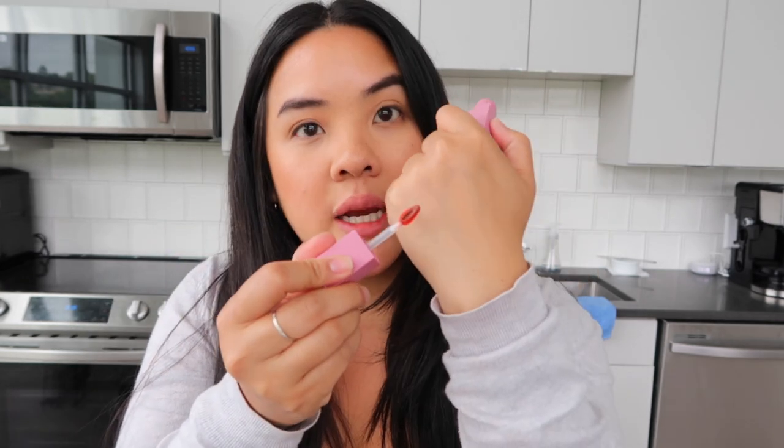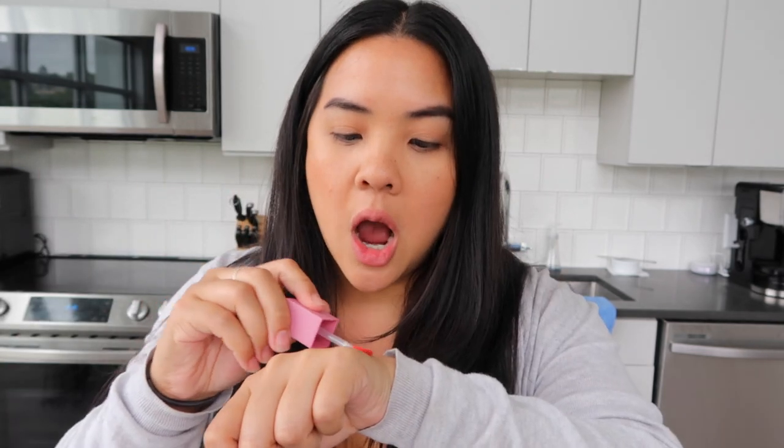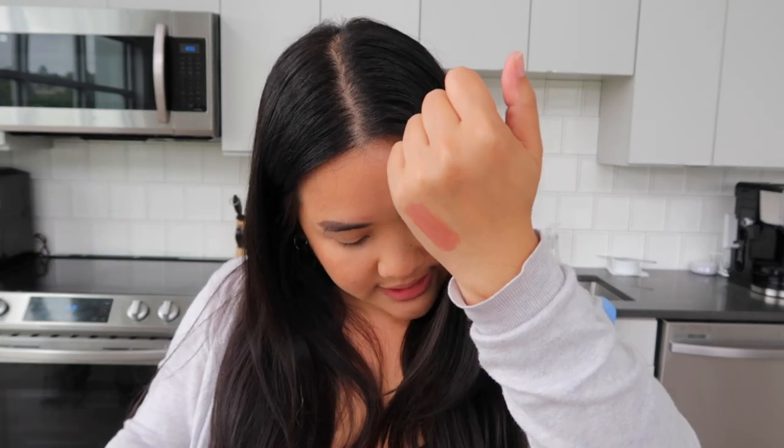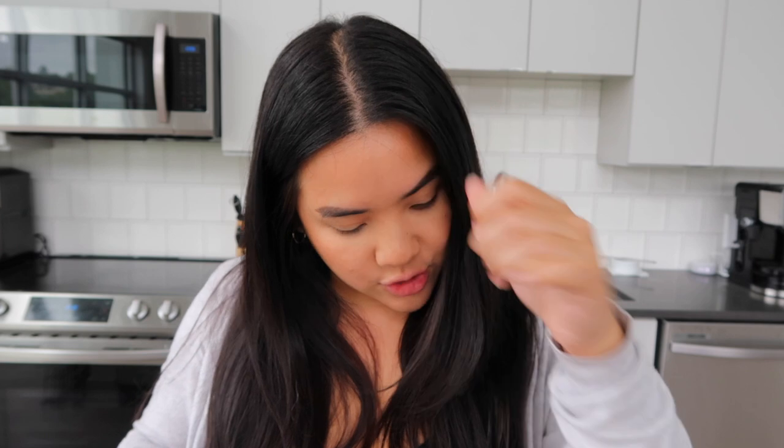The applicator is a doe foot applicator. I'll do a quick swatch. Oh, they're kind of sheer. Maybe they're supposed to be like a lip stain. I think, let's see, ultimate go-to natural makeup that lasts. If you're heading to the beach, pool party, or sweaty gym sesh. So yeah, I guess these are lip stains, but you can use them on your cheeks. So if you have problems with blush wearing off your cheeks, these might be a great option.